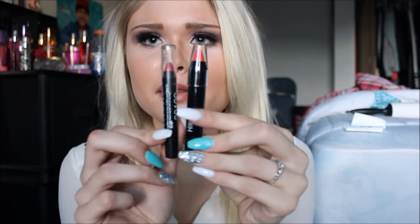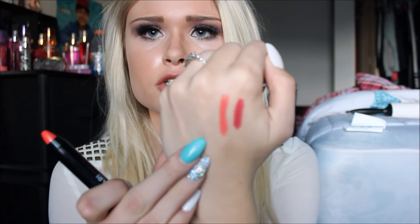Then I got this one from Hickory. It is a lip crayon. It came in the packaging, and it's just sleek black packaging. Oh, it's a big lip crayon. Holy moly, it's bigger than this one. Look, this one's skinny, that one's all big. This one retails for $14 and this one is in Mandarin. So it's just an orange, which I don't really use orange lipsticks, so we'll see. This one might come in handy one day, but I don't really wear orange lipstick.